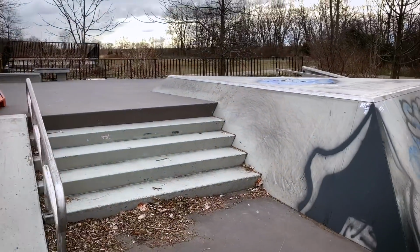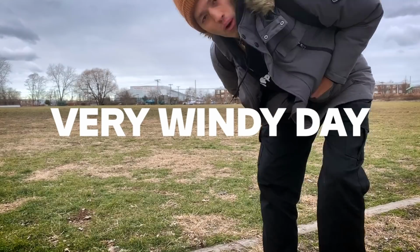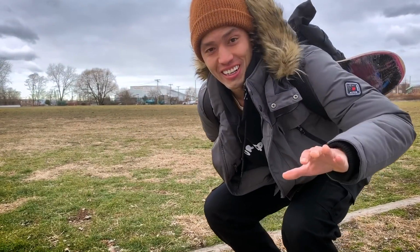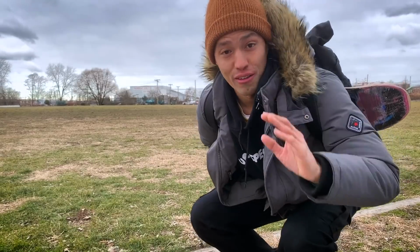Here deep in Brooklyn is the little town of Canarsie. And here lies a skate park that doesn't look like anything I've ever seen before. Now the skate park cost $2.13 million to build, and I gotta say, already just this area alone, I love it because of how vacant it is.